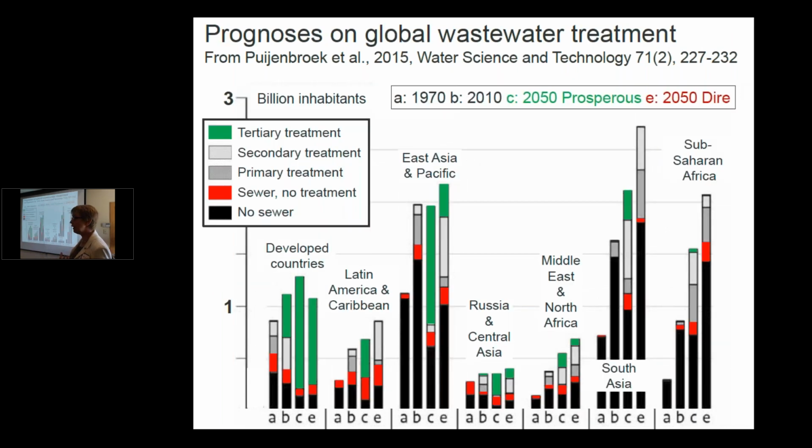If we then look at what will happen, a lot of modeling went into this. What will happen until 2050? What we see here is based on modeling and on different prospects for the global situation. A prosperous one, where the economy goes well and people do the right thing with respect to ecology, etc. And then we have the dire one, where the economy goes down and people do all the wrong things with respect to ecology. We'll see what happens with the situation of the treatment plants.